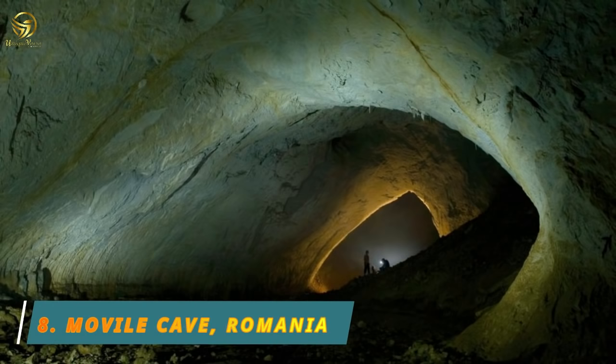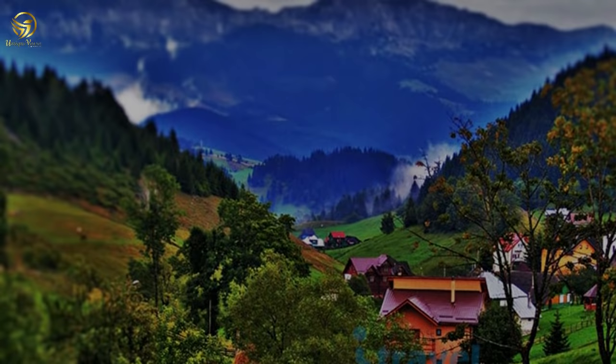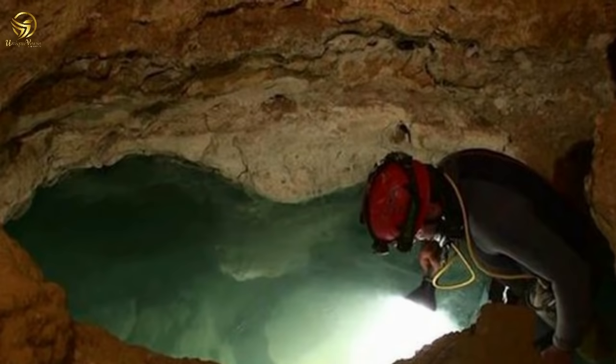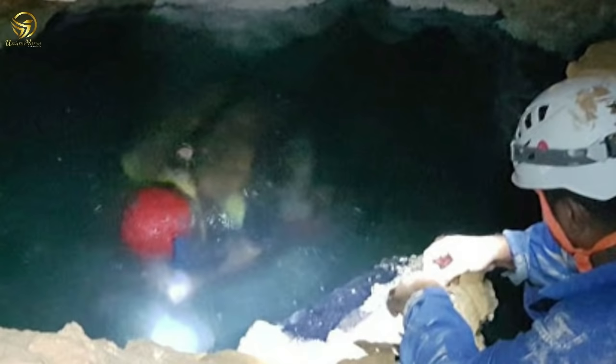Number 8. Movile Cave, Romania. In southeastern Romania, there is a hole that was sealed away from the slightest ray of light for 5.5 million years and has a radically different environment from the rest of the planet. The cave was found by workers looking to set up an energy plant. They examined the territory to see if it was a secure place to build and broke open a pathway that leads into one of the most unexplored places in the universe.